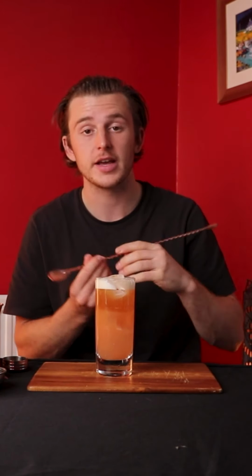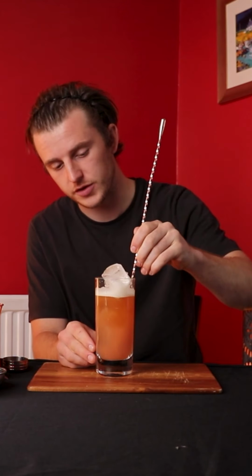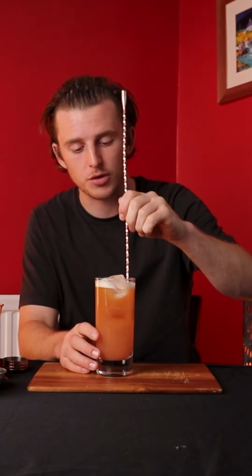And that's literally the cocktail good to go. Once again, I'm going to give it a quick up and down stir, just to help the beer flow through the cocktail, just so we can get a nice even flavour as we're going down.